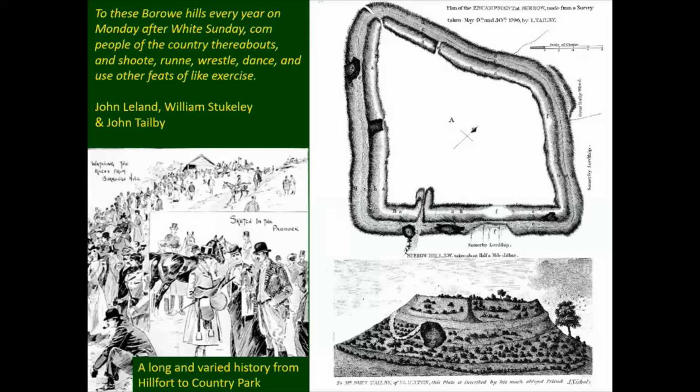There is even a story that an early version of the Grand National took place in the 1840s, and we're not quite sure whether that's true or if that's just something that's become part of local folklore. But we do know that there was a famous Grand National runner called Burrough Hill Lad, who was a racehorse that was bred in a stable near to the Hillfort. So there's lots of connections there.